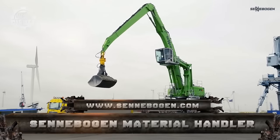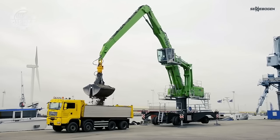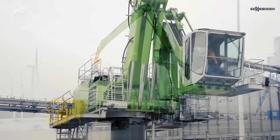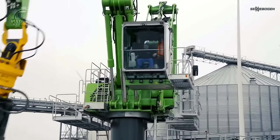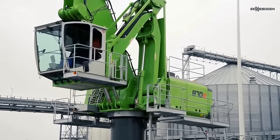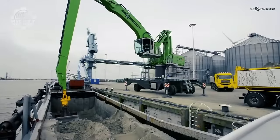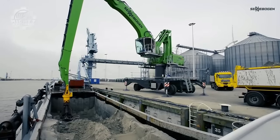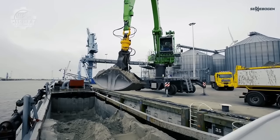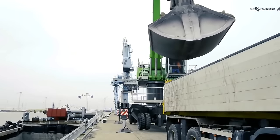Another powerful machine you need to see is the Sennebogen 870 E port crane. This port crane is known for its impressive handling performance and a maximum reach of 24 meters. It is also equipped with a height-adjustable skylift cab elevation that can be adjusted up to 10 meters upwards and 7 meters forward. This additional feature increases safety when working with the machine, since it gives you an uninterrupted view into the ship's hull during loading.